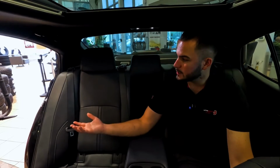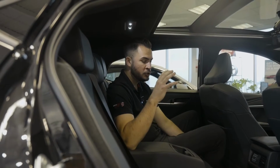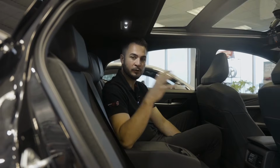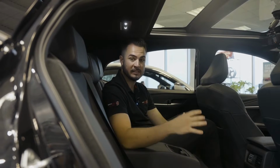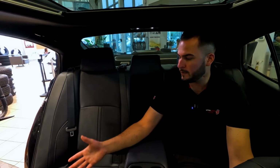That's a question a lot of my customers have asked, was what's going to happen for the new Camry? I'm so happy to not only be able to drive one, have one here as a test drive unit, because this is what this vehicle is here for. It's a test drive unit vehicle, but I think they've done a very, very good job.